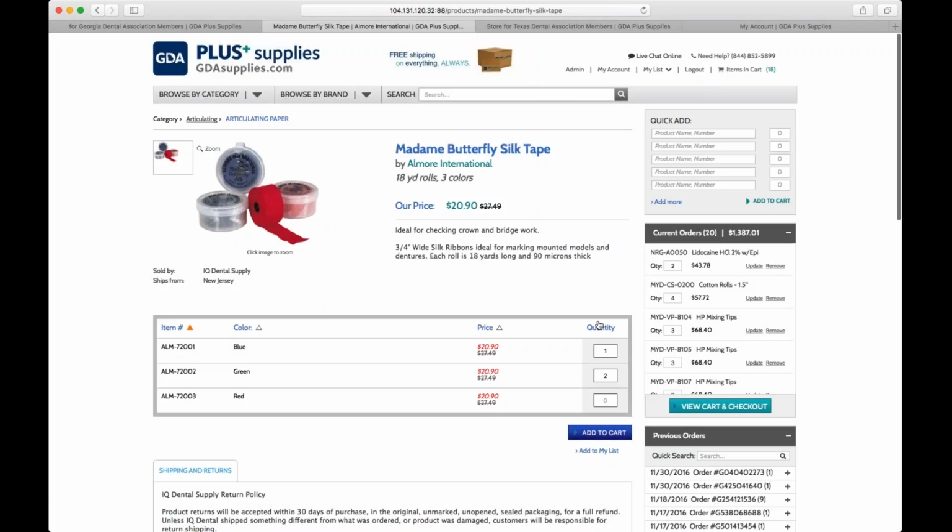The other thing that you can do here is add items from a product page into your My List, which I'll get into in a minute, but essentially you would put in a quantity right here, and then you click Add to My List. Once you add it to My List, it'll make for much easier future ordering if it's an item that you buy on a regular basis, which I'll show you in a minute.